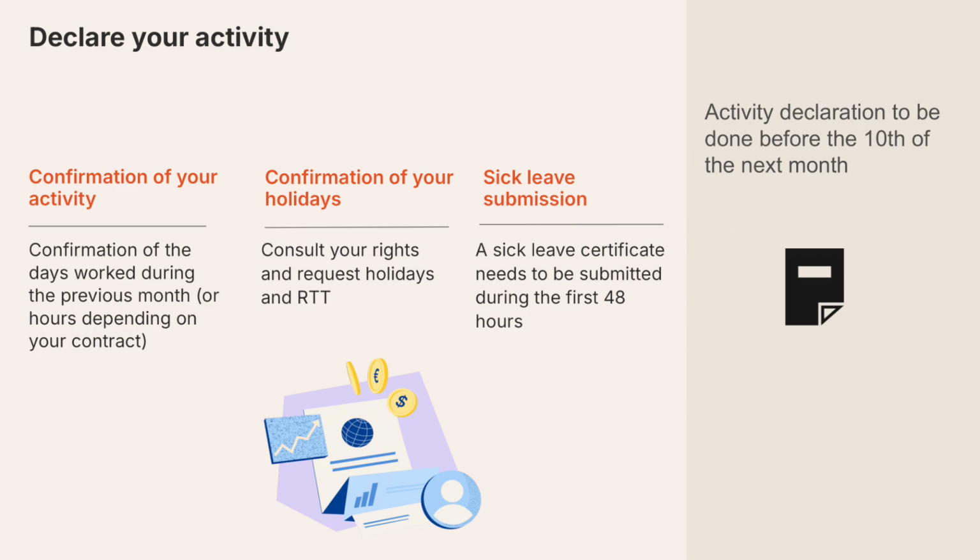Step 1. Go to the time off section in your Deel workspace. Here you must add all absences, for example holidays, RTT or sick leave. These requests will be sent to your client for approval.